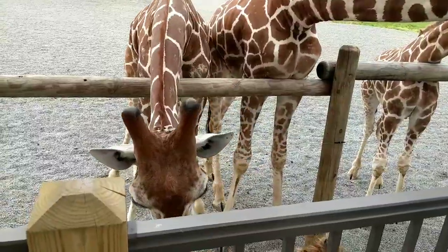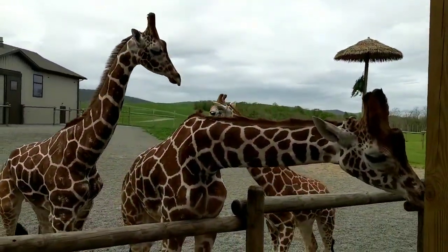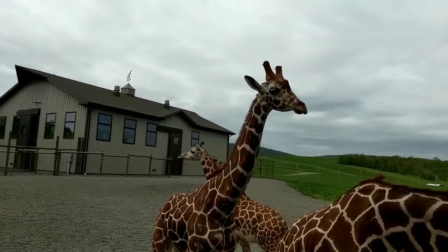And additionally, like I had mentioned previously, all of their patterns and spots are unique to all of the giraffes. So as you get to learn them, and as you get to know them a little bit more, you'll be able to tell who is who.